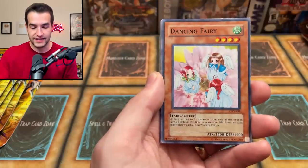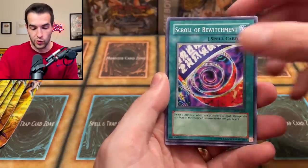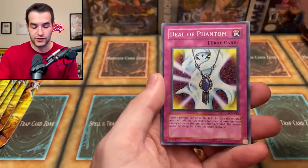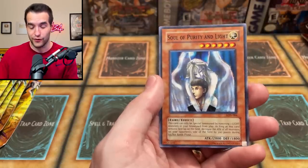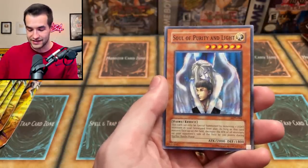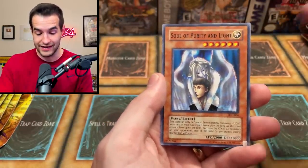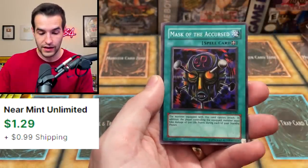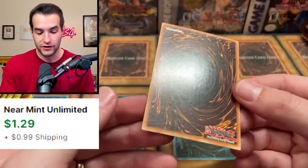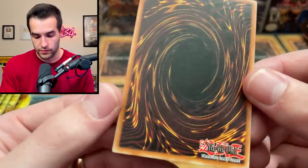Bait Doll, Dancing Fairy. Let's see if we can pull something. Soul of Purity and Light, the Scroll of Bewitchment, Supply. All right, there we go. Deal of Phantom. These feel so weird. That's how I know exactly where they're from, because they're so weird. Wait, Soul of Purity and Light, did we already pull that? We pulled two of those in the same pack. Look at this. Okay, this has been a very strange opening today, guys. Very weird. We're not even opening a lot of packs. Oh, and a Mask of the Accursed. We got a super rare out of here. Yeah, I figured this was normal. It's just a weird pack, but there's also a lot.